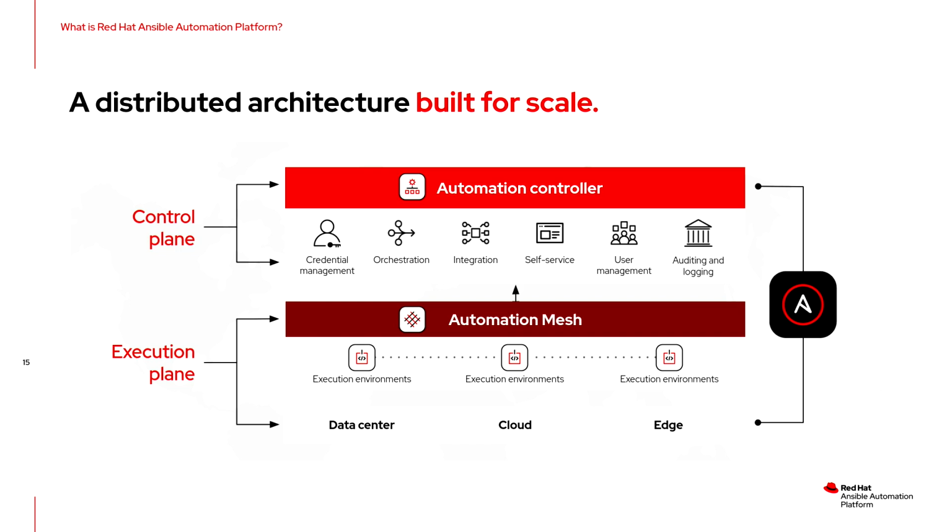So this means from your automation controller, you bring in the super simple Ansible playbooks. You can automate against anything, either if it's running in Azure or data centers or at the edge as well. And that's all via the automation mesh powered by the execution plane.